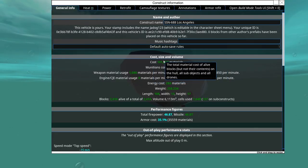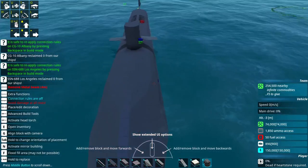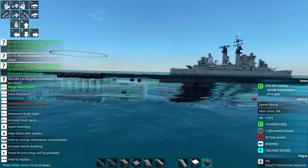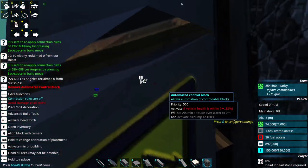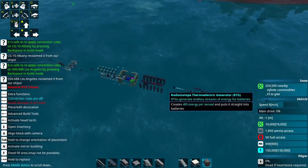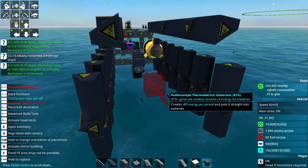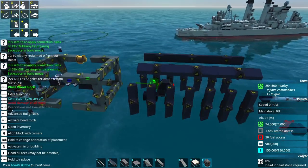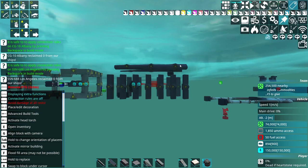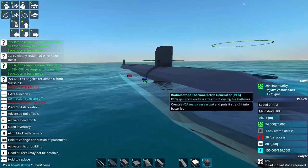She's only 100k, and honestly, this is a bit expensive for what she is, mostly because I went with nuclear power. You can see it's in this rubber box. So maybe if I say show import components only, nah, that doesn't do it. Anyways, you'll just have to trust me on this, and the little tooltip that pops up here. She's totally RTG powered, so she can operate pretty much indefinitely as long as she has materials for ammunition. I guess that's her limiting factor, but RTG powered, she'll operate pretty much indefinitely.